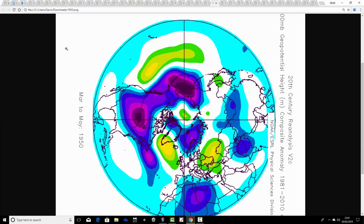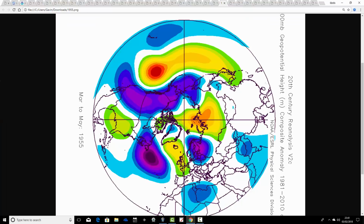Now we've gone on much further into the 20th century, to 1950, and this La Niña spring has above average heights out to our northwest with below average heights to our northeast. So it looks like quite a cold spring, with the flow and the jet stream doing something like that. Probably not overly unsettled, but I think temperatures would be quite cool in that spring of 1950.